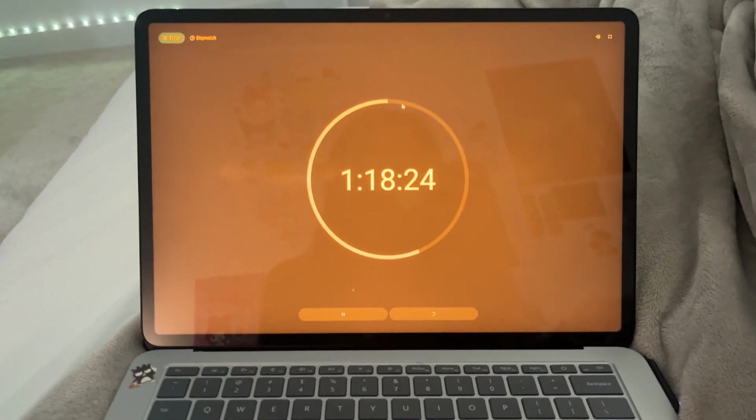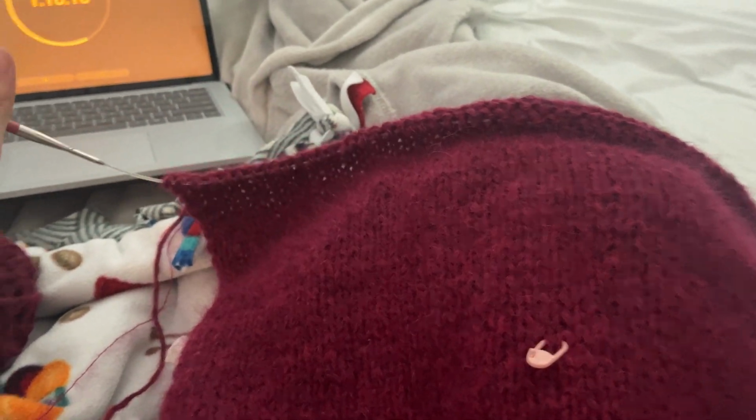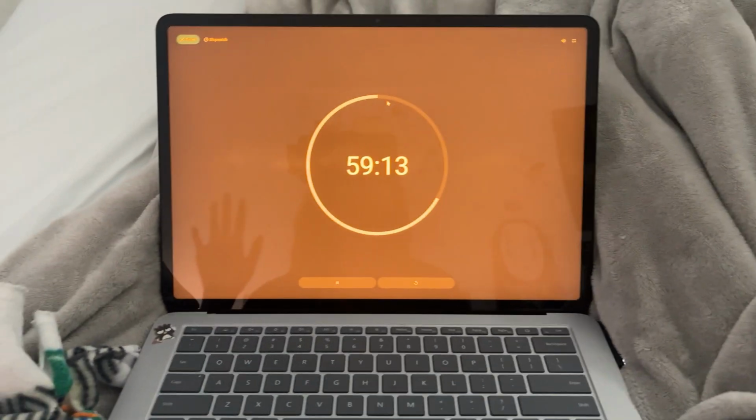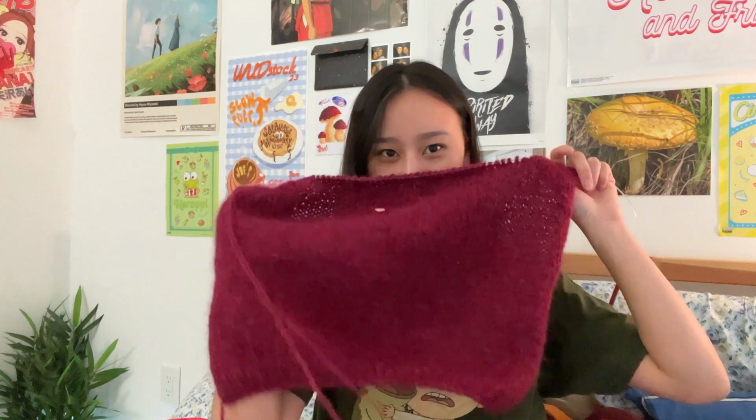I have basically an hour 20 left of this challenge. Let's see if I could finish this back. That'd be pretty crazy. All right, we're in the final hour of the challenge. It's definitely kind of cool documenting my progress of this.